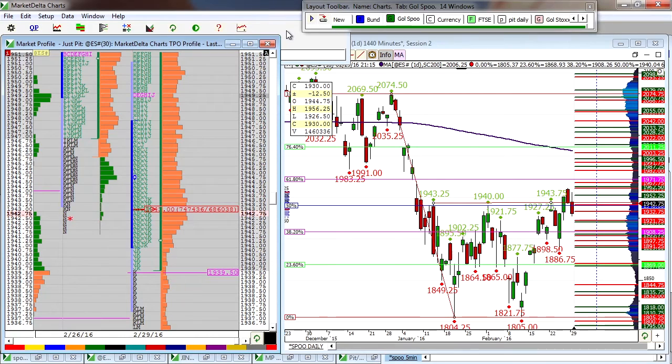We'll go through some of these trades, see how they panned out, and we'll look at some of the fundamentals that have been going on for the day.